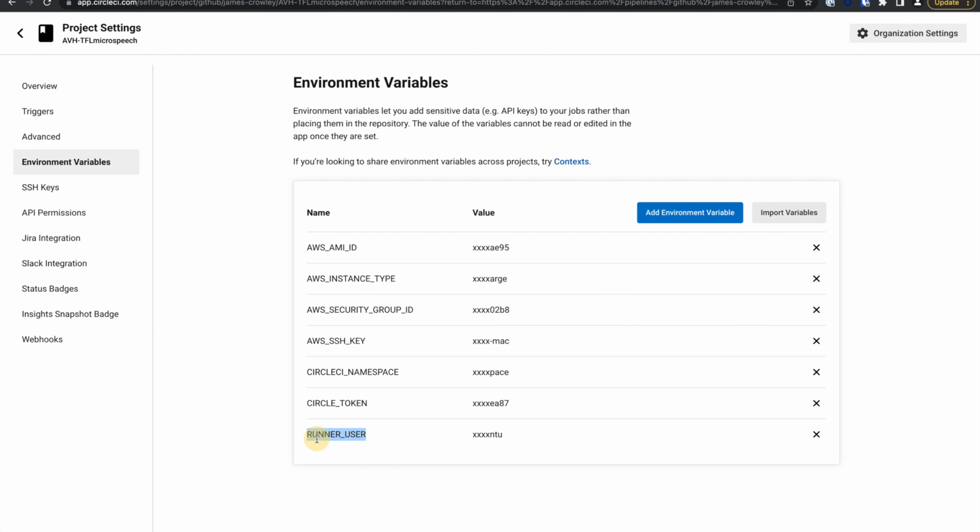And then a runner user. This runner user is going to be Ubuntu. That is because on the ARM Virtual Hardware instance, Ubuntu is the user that has all the tools installed. So when we run the runner agent on this instance, we want to make sure we can tell it that we need to be running as Ubuntu.